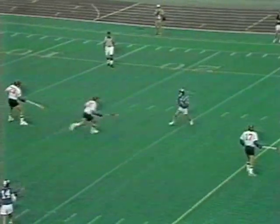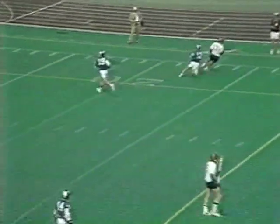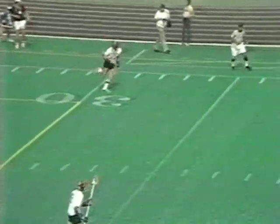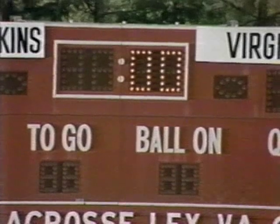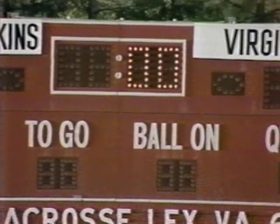Saputo looks inside, doesn't find him open. The backside's wide open. Over to Ciccarone. Ciccarone dodges once, and he loses the ball as it comes clean. Kevin O'Shea with the ball now will take it back with 4 seconds. They won't try to do anything. They'll just hold on to the ball and get possession. O'Shea now wide open, and that's the end of the first sudden death overtime period. The tie score still Johns Hopkins 8, Virginia 8.